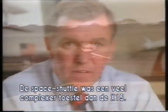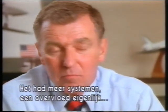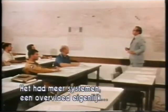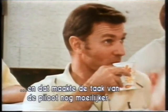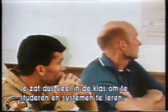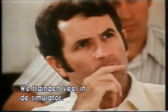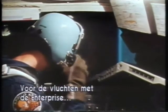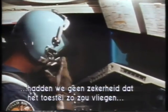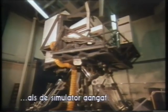The Space Shuttle was a great deal more complex machine than the X-15 was. It had more systems on it, and they were redundant, which added to the complexity of the entire system and the entire pilot task. So there was a great deal of academic classroom work, studying and learning systems. There was a great deal of simulator work. And prior to the Enterprise flights, of course, we really had no demonstration that the airplane was going to fly like the simulator indicated it would.